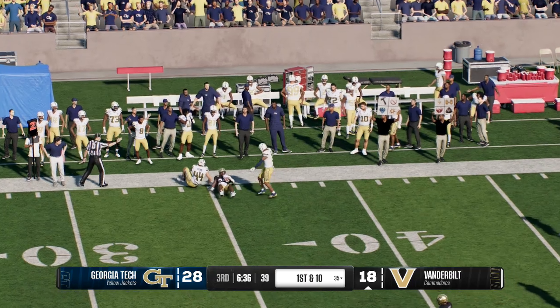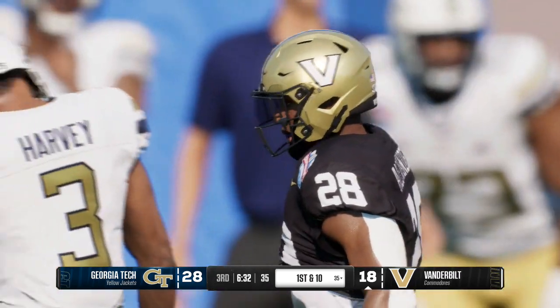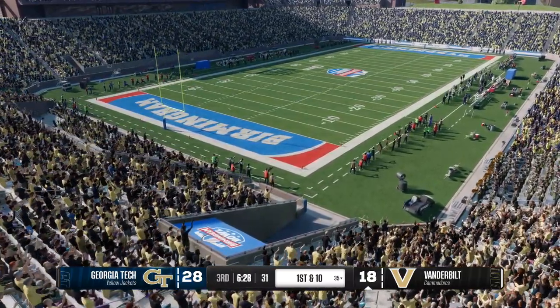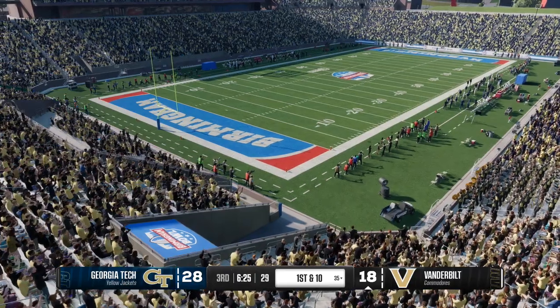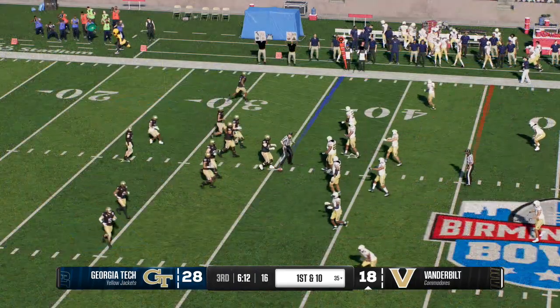Grab near the sticks. It's Alexander. And the completion gives him a fresh set of downs and keeps this drive moving. I like the running back there on the route and the patience he showed, really setting it up. He got to the defender, he was able to put his foot in the ground, get some separation, catch it, and turn upfield for the first.